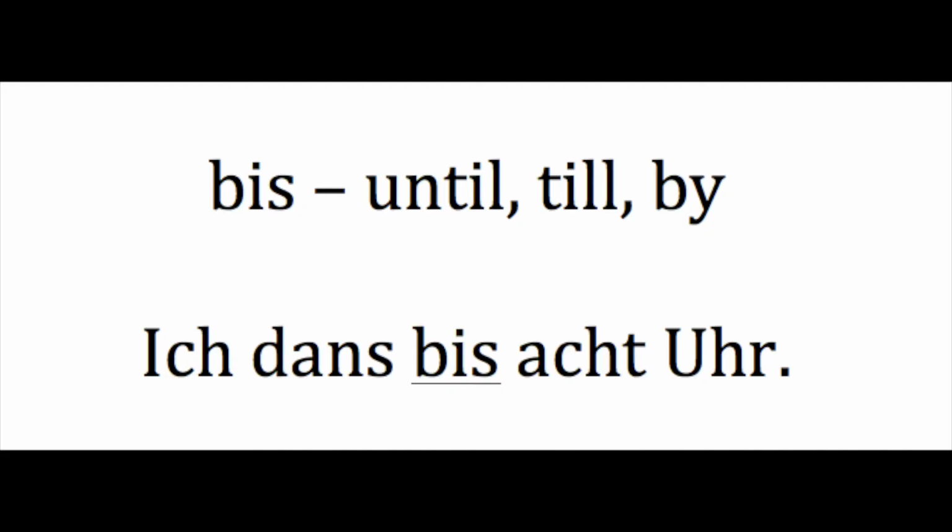So here's the first one. The accusative preposition is bis. As you can see, that can mean until, till, or by, depending on usage. And here's an example sentence. Ich tanz bis 8 Uhr. I am dancing, or I dance, until 8 o'clock. So in this case, 8 Uhr is in the accusative case because it's following the preposition bis.